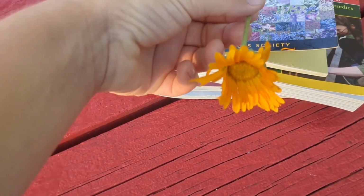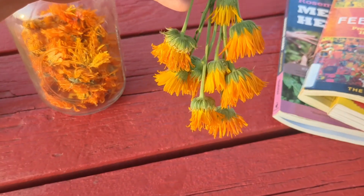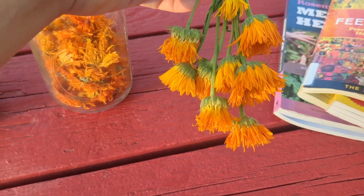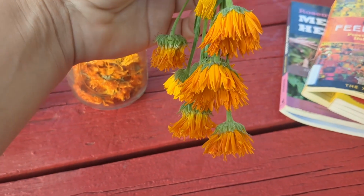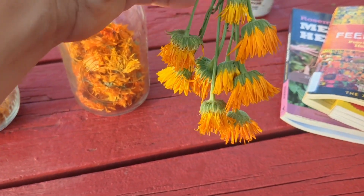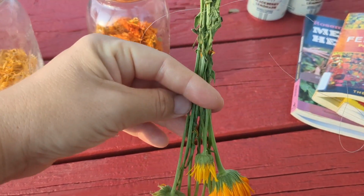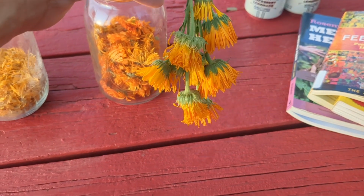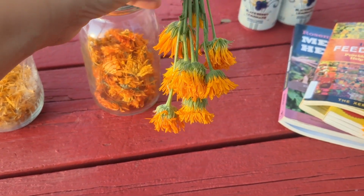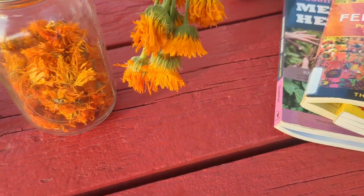Alright, so right here you can see this is the one I just picked and brought up here. This is a cluster I actually just picked a few days ago, and I have it hanging. You can see the leaves are starting to wilt, and they're going the way I want them. I wanted to display these hanging. That's why I've got them. I just tied them with a little clear string and am trying to get the petals and everything to stay down. That's what I'm using this for. It's not going to be used for anything medicinal, just for decoration.